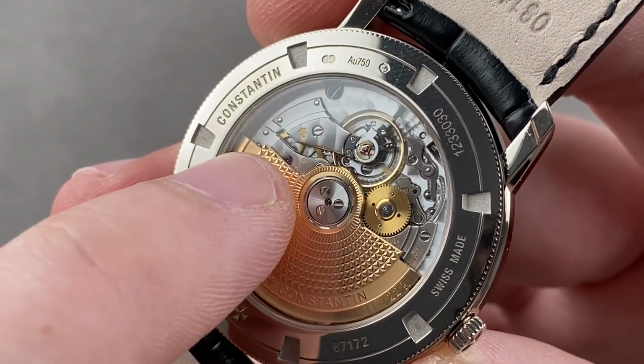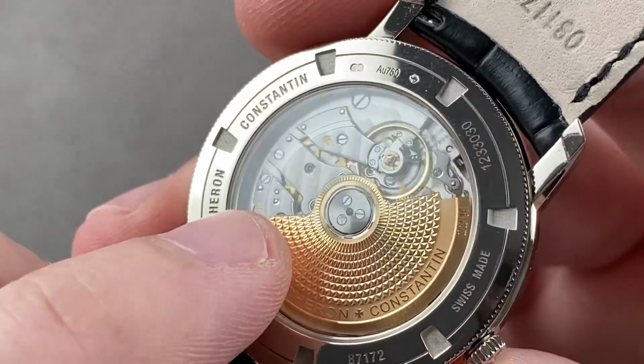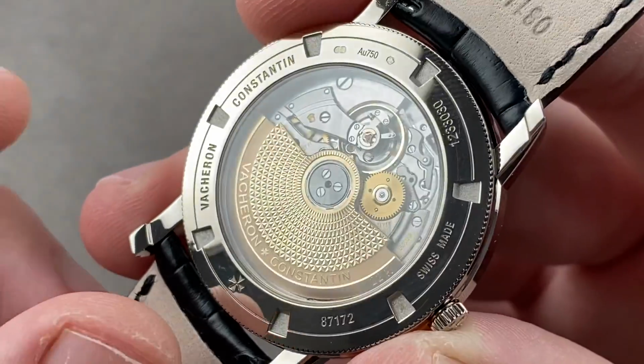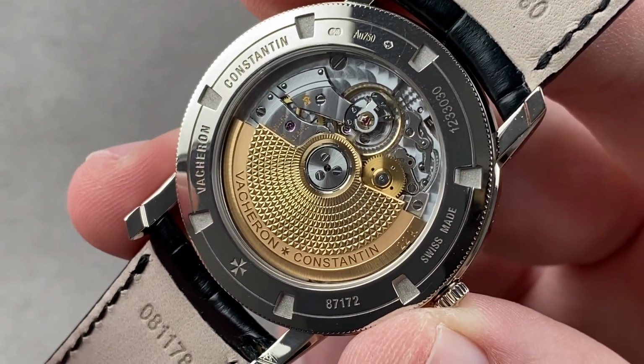Poinçon de Genève, you have the Geneva hallmark on the movement, and of course the watch meets the standards of the Geneva hallmark or Geneva stamp, which is available for certain qualifying watches made in the city or canton of Geneva, and it has been an imprimatur of high horology finish since the 1880s.